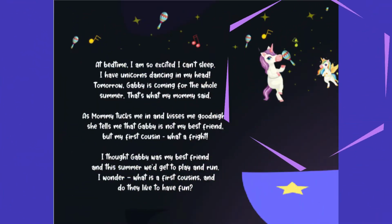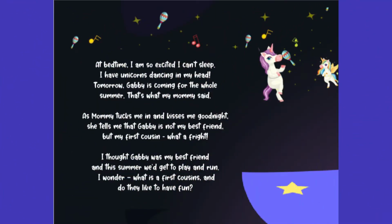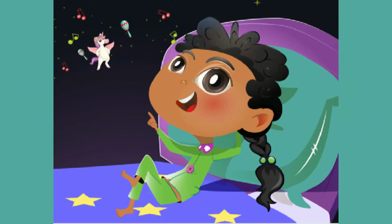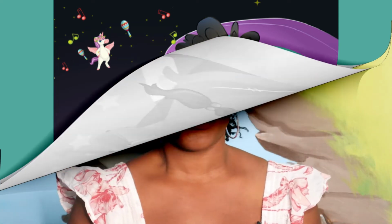At bedtime, I am so excited I can't sleep. I have unicorns dancing in my head. Tomorrow, Gabby is coming for the whole summer. That's what my mommy said. Hooray, a visitor for the whole summer. Her best friend and cousin, no less. Well, Kayla Labuki, as mommy tucks me in and kisses me goodnight, she tells me that Gabby is not my best friend, but my first cousin. What a fright.